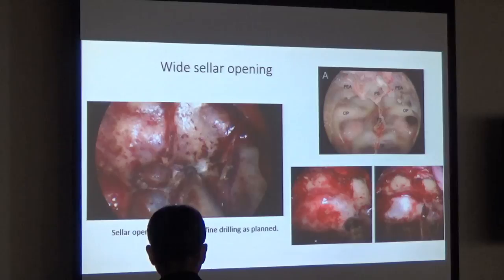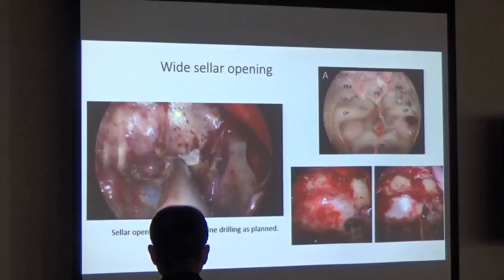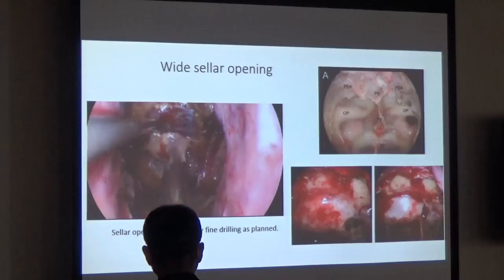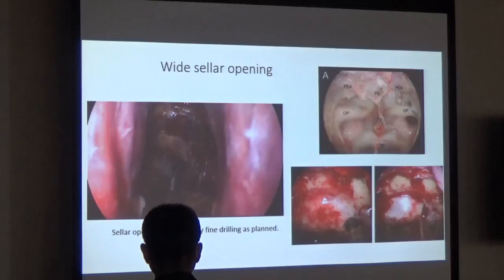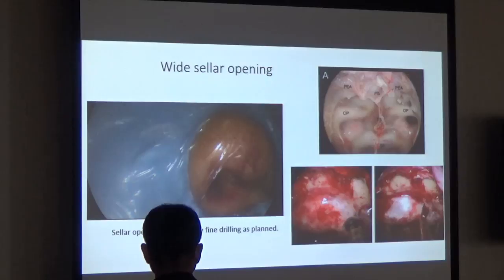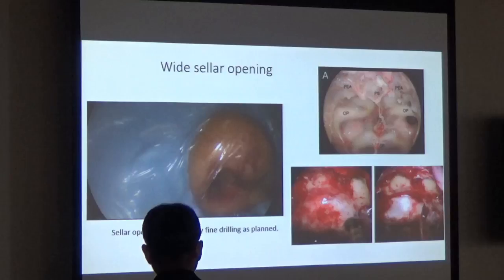For the sellar opening, I always use a diamond drill, and I always draw a line as I planned before surgery. The sellar opening is one of the key points for this approach. I always attempt to open the sella until the blue colored line. Blue color means cavernous sinus. Professor Kassam in Pittsburgh always says, expose the bilateral cavernous sinus and the intercavernous sinus, upper and lower. He always says, expose the sinuses.